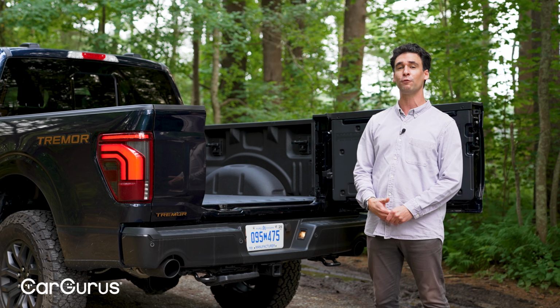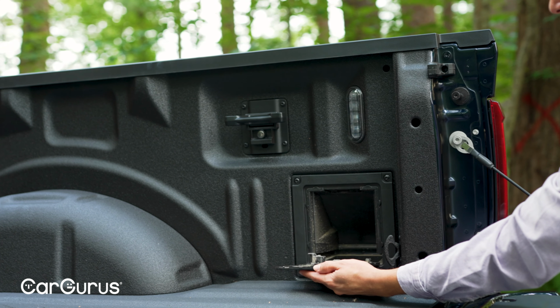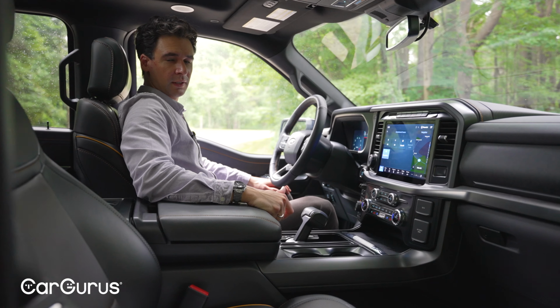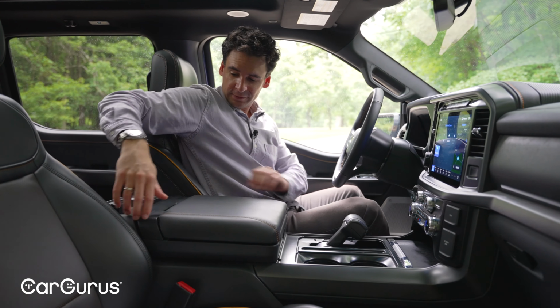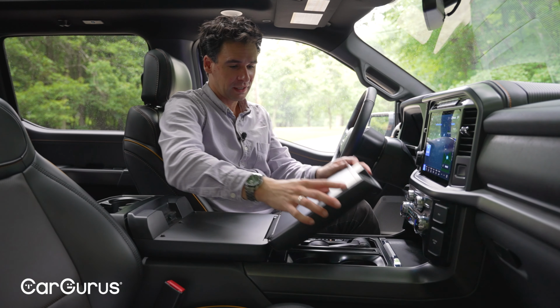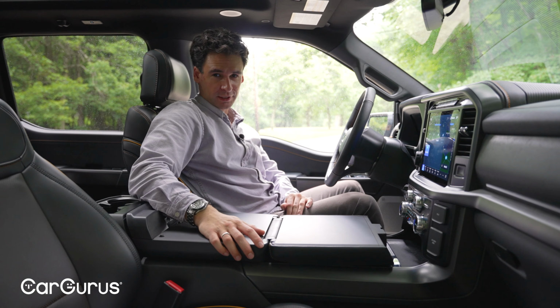Also for 2024, there's a new hidden storage box on the right-hand side where you can have small little items and store them away. It's always very roomy inside an F-150, and even roomier when you fold down the shifter and have this optional work console. You can be in this truck all day if you wanted to.